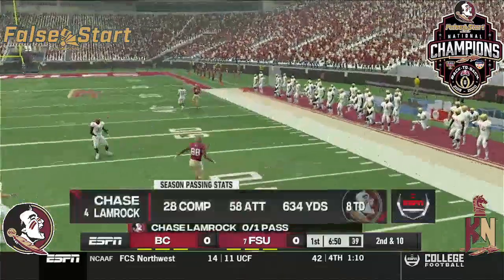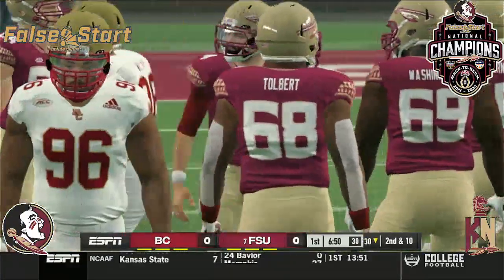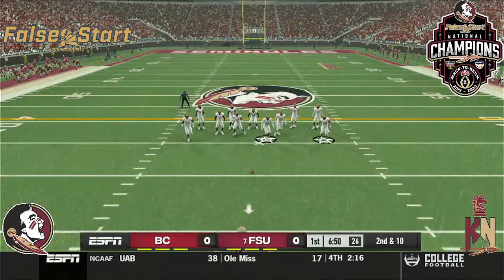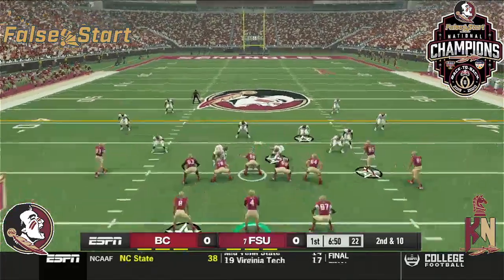Looking for his man, incomplete. Florida State's got a kid who is playing fantastic this year, and he's garnering national attention. And you sit down with this kid, he's very special. There's really no surprise he's among the nation's elite right now. From their own 30-yard line, it's second down.